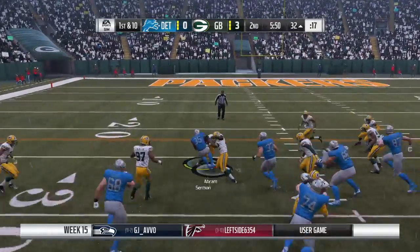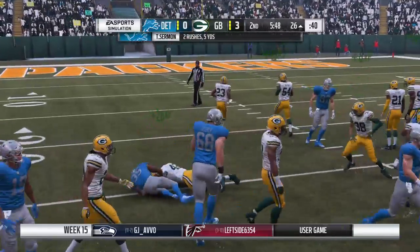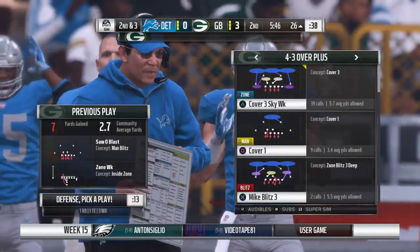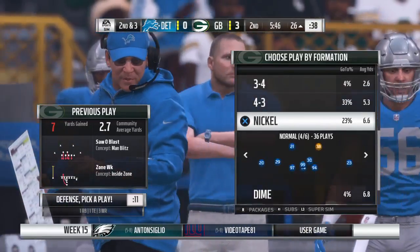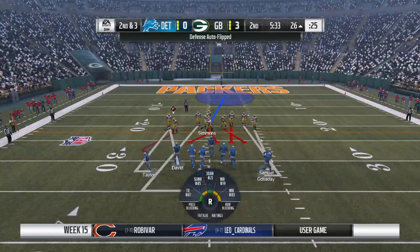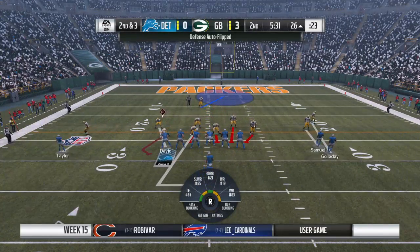And they'll go with the ground attack here. Working his way for a gain of 7 to the 26. Despite the blitz, they're still able to pick up a nice solid gain. The disadvantage of blitzing often alters the normal spacing and run fits and leaves creases like they were able to exploit right there.